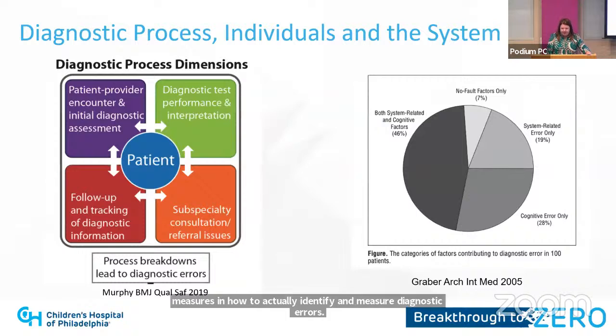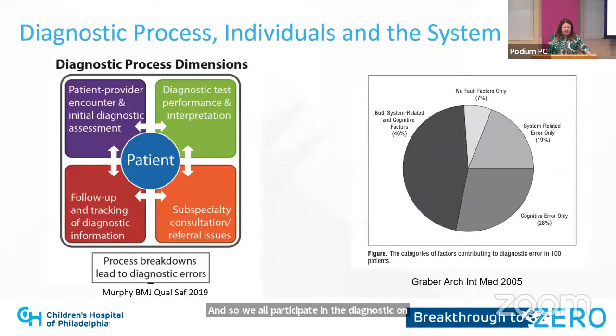We all participate in the diagnostic process on any given day as we're practicing medicine, and the dimensions include our initial patient-provider encounter, and what we think is going on is influenced by the tests that we choose to perform and how we interpret them, whether or not we decide to get subspecialty consults and referrals, and then what happens as we do follow-up and tracking of diagnostic information. The diagnostic process is almost never one moment in time. It evolves over hours, days, weeks, months, years. And at any one of these points, if there's a process breakdown, you can see a diagnostic error occur.